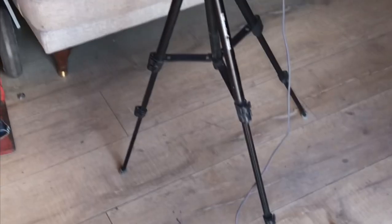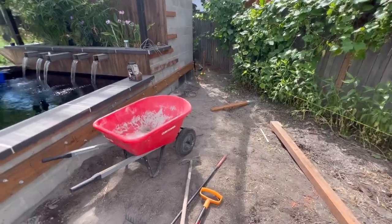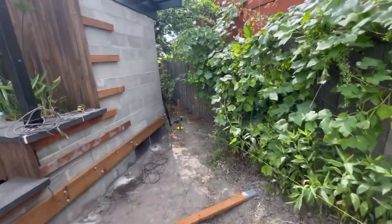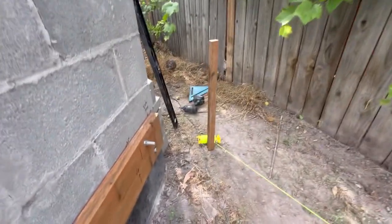My phone overheated. So yeah, it's a hot one today. Hopefully having the fan going on it will be able to keep going. Alright, well now that my phone's done crying, I can keep going.